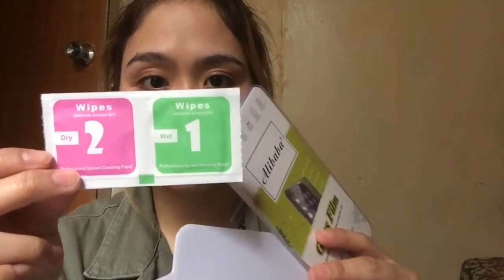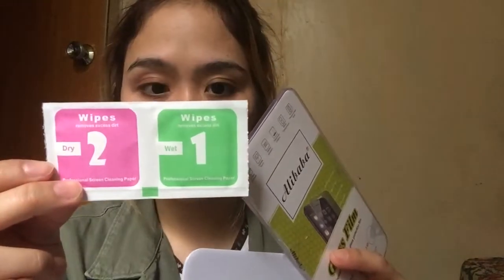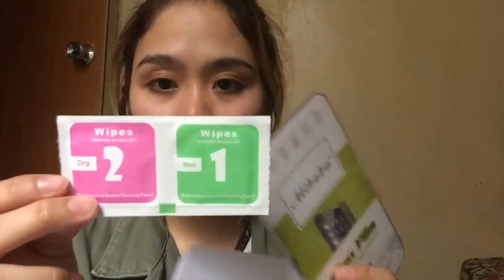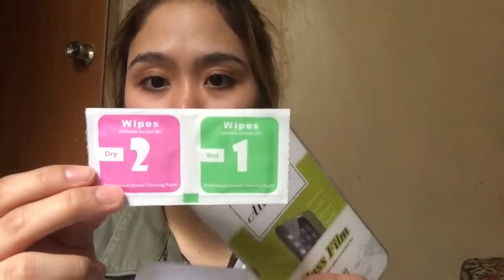Ayan siya, pag binuksan mo. So, nakabalot siyang ganyan yung tempered glass. Kasi, bes, yung pinakamurang tempered glass ay nagkakahalagang 150, hindi pa swak na swak sa iPhone. Ito yung wipe, removes excess dirt. Ito yung dry. Ay, hindi, baliktad pala. Yun pala yung wet. Yung pangalawa, wipes, removes excess dirt. Ito naman yung dry. So, yung wet muna, number one, and then number two, dry.